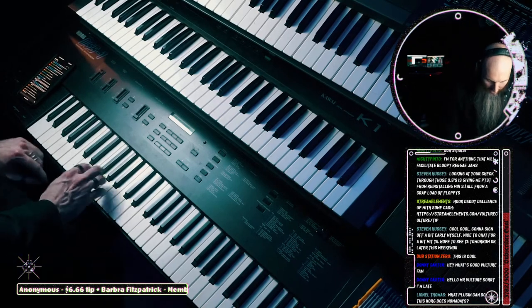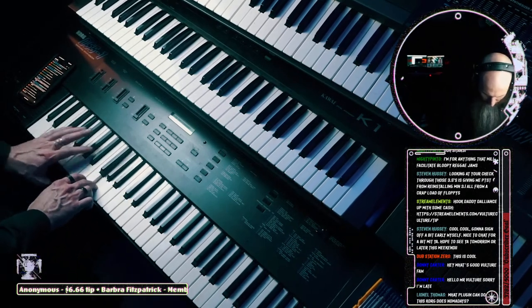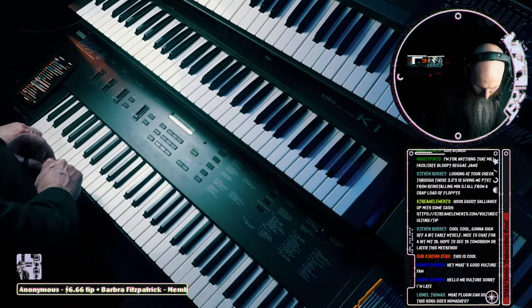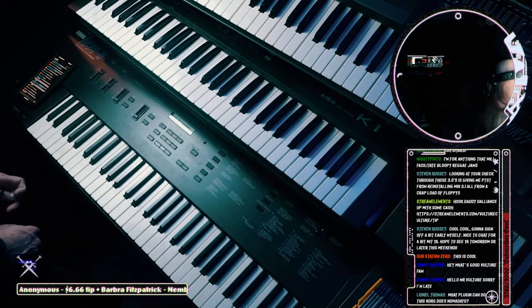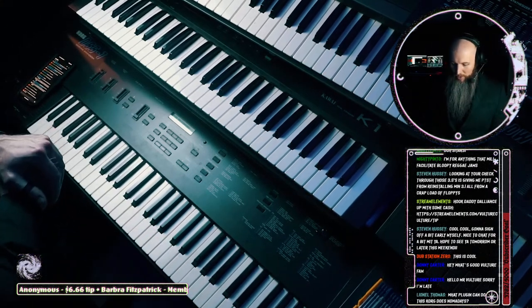Huh. So you can kind of get like a little... What plugin can do what this Korg does nowadays? Can anybody think of one? I don't really think there is one.